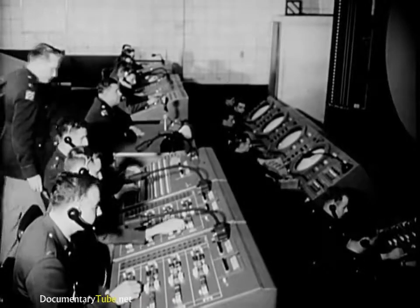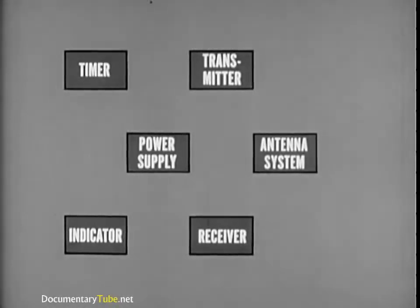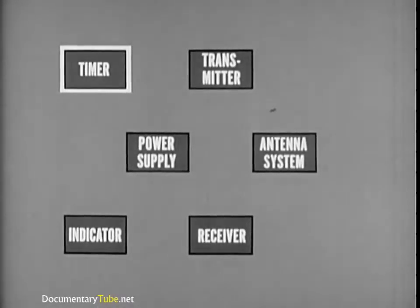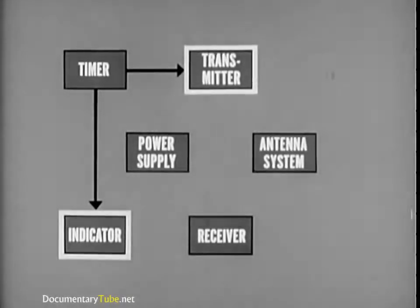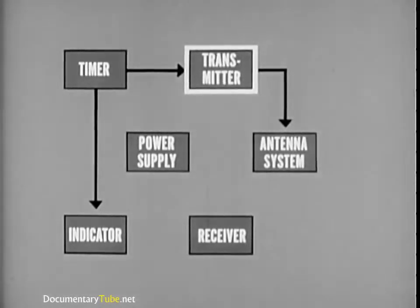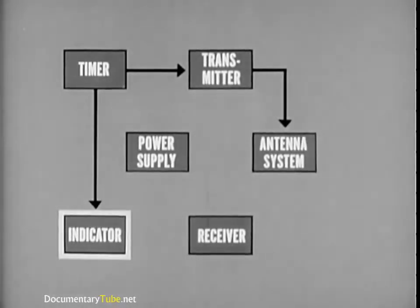The basic components of a typical radar set are a synchronizer timer, transmitter, antenna system, receiver, indicator, and power supply. The timer, or synchronizer, which is the heart of the radar set, synchronizes the system in the dimension of time, so critical to radar measurements. The transmitter supplies the radio frequency signal to the antenna, and in pulse radar, the spillover from this signal appears as the main pulse on the indicator.